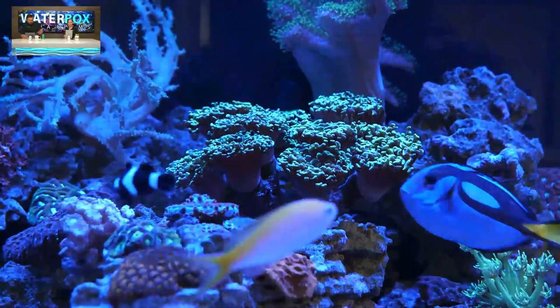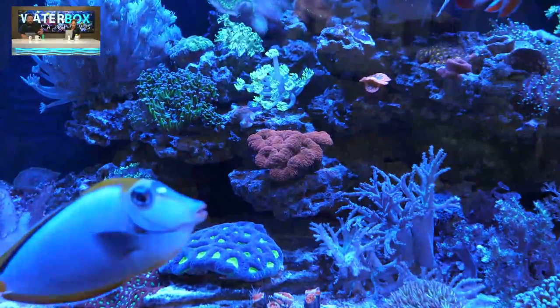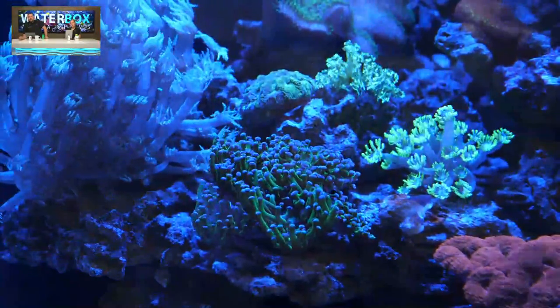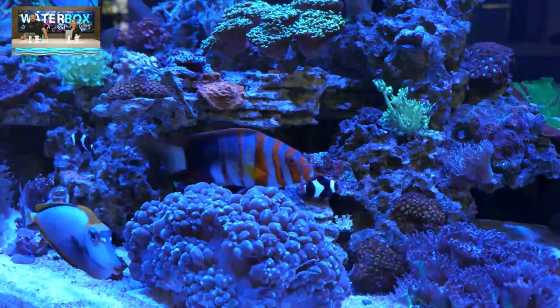This is our biggest model for the Pro with the 6 foot, and we have a wide range of corals in here. Lots of different fish, tangs, our tusk. We have a mandarin in there. Probably won't ever get to see him because he hides a lot.